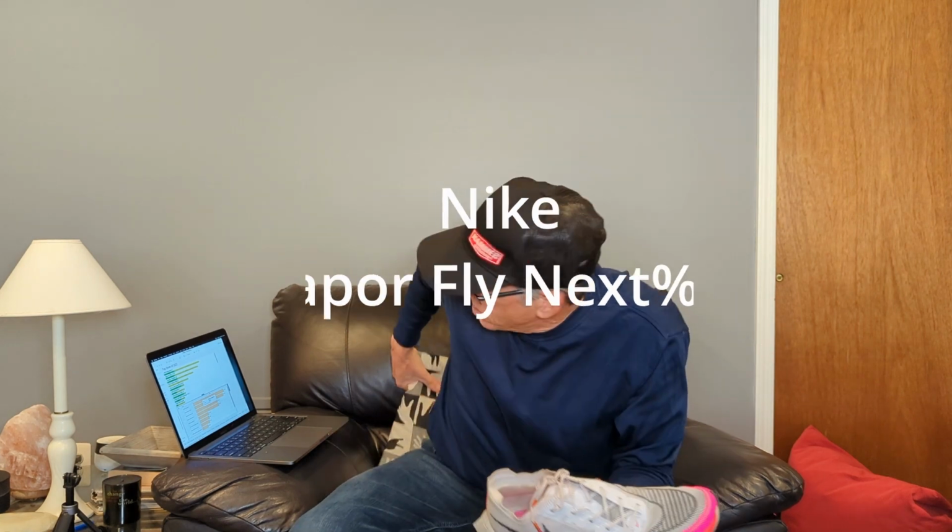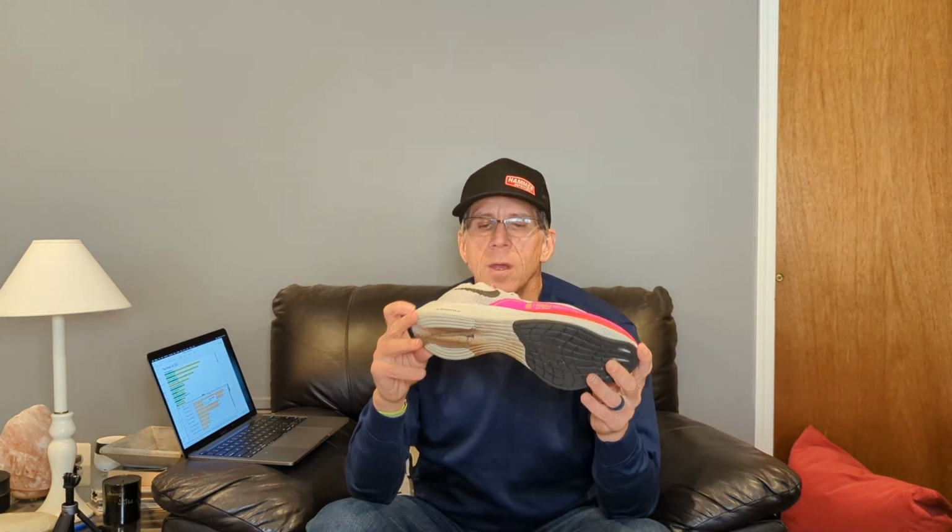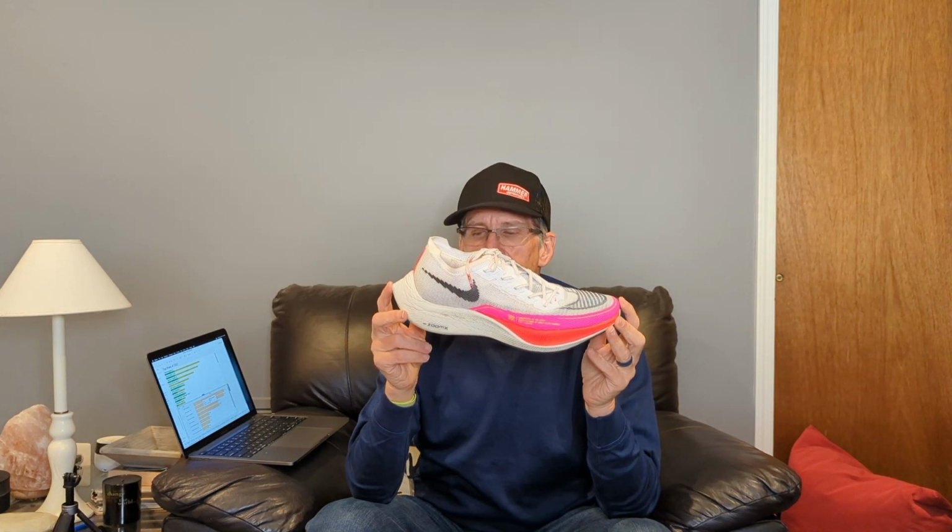This is the Nike Vaporfly Next Percent 2. I have 2 marathons in this shoe. I ran in May, I ran the Whitefish Marathon, in this exact shoe, and then I used this shoe again for CIM.